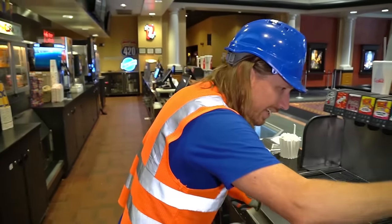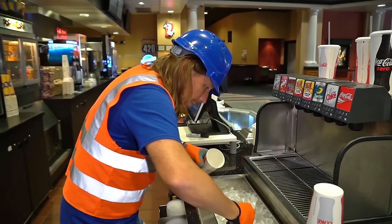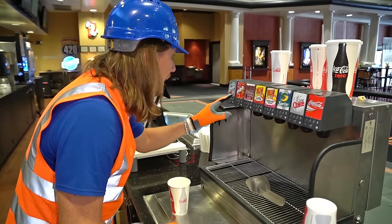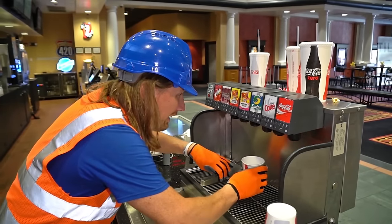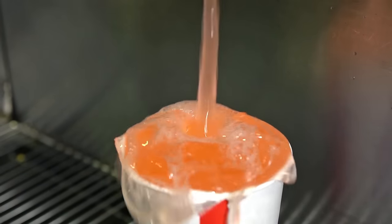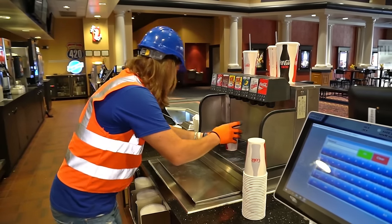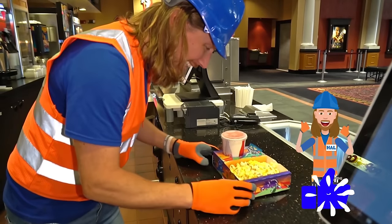So we need a cup. We need some ice. Nice in there. Oh, that's perfect. All right, let's close that. We've got root beer. We've got all kinds of really cool stuff. How about some pink lemonade? We're gonna set that right down in the bottom there. We're gonna push the button. All right, looks great. Now we just need to put a lid on it. Just like that right there. Oh, it's perfect. And now we can slide it into our kids' tray. That's perfect. It looks amazing.